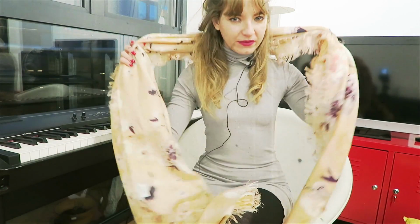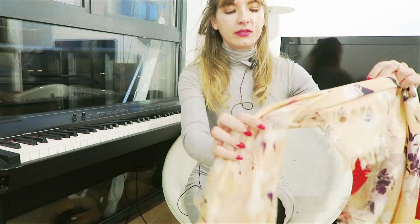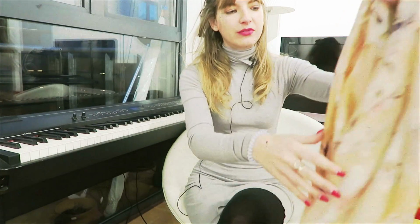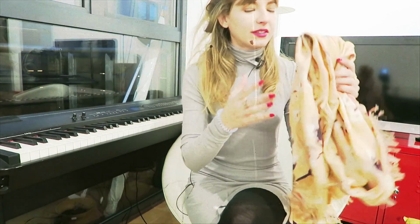Very naive. It's going to be a really good one to wear with black stuff or more dreary stuff. I'm really liking florals for winter, actually. So that's one thing that I was really excited to get.